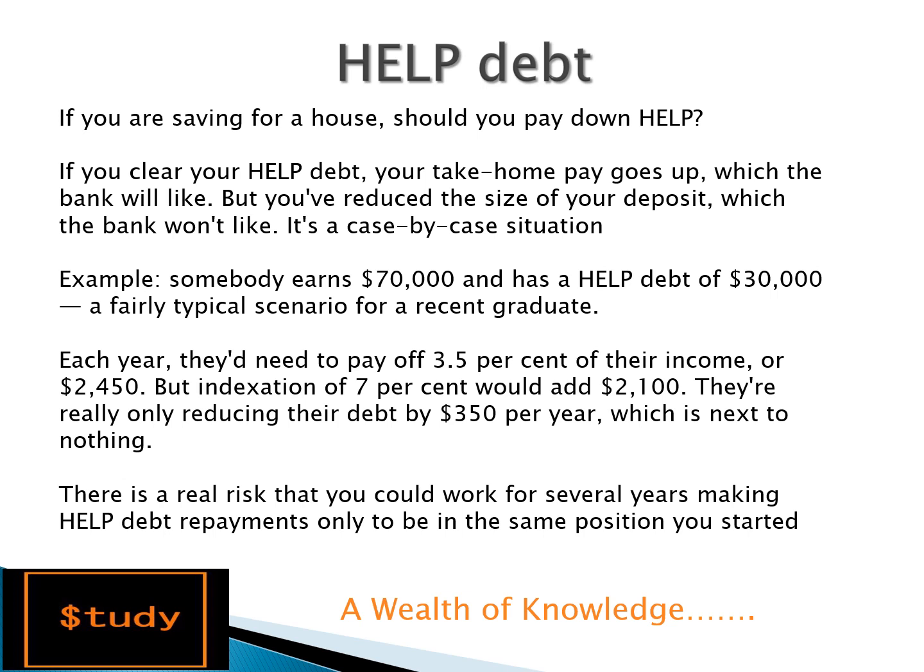We'd look at your overall scenario, how much you've got, what you're trying to borrow, your income, all those sort of things, to try and work out what really should you be doing. Should you be paying the debt down, or should you be paying more money into your deposit?